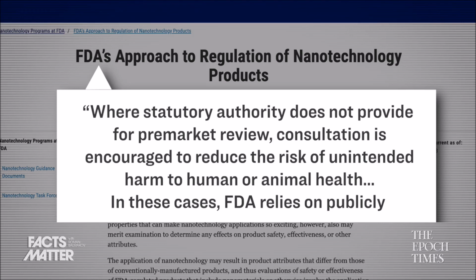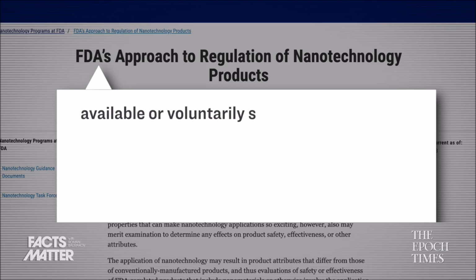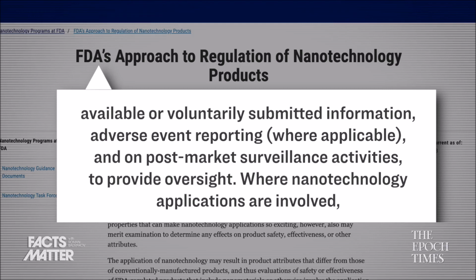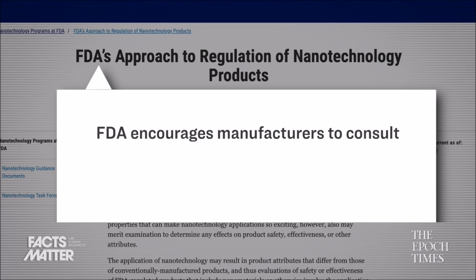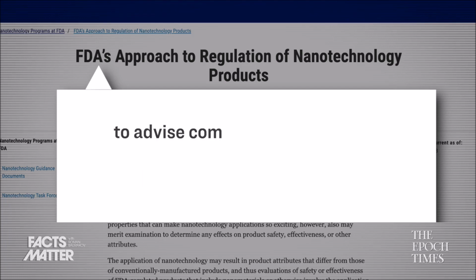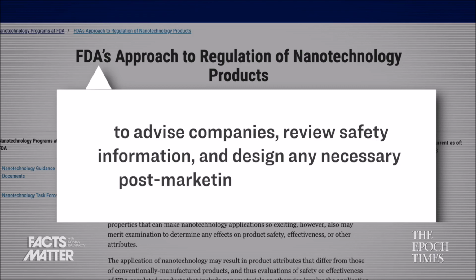In these cases, FDA relies on publicly available or voluntarily submitted information, adverse event reporting, where applicable, and on post-market surveillance activities to provide oversight. Where nanotechnology applications are involved, the FDA encourages manufacturers to consult with the agency before taking their products to market. Such consultation can help the FDA to advise companies, review safety information, and design any necessary post-marketing safety oversight."